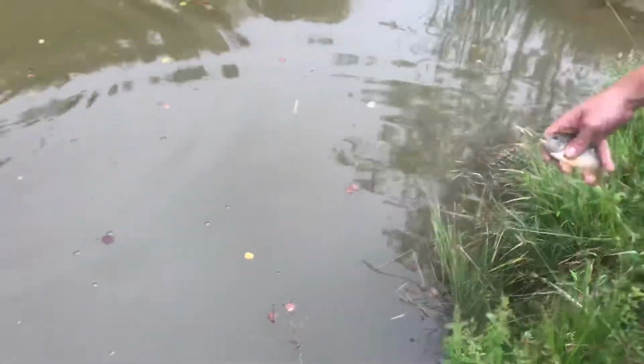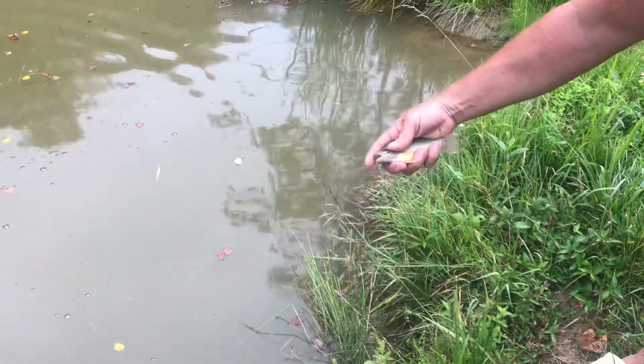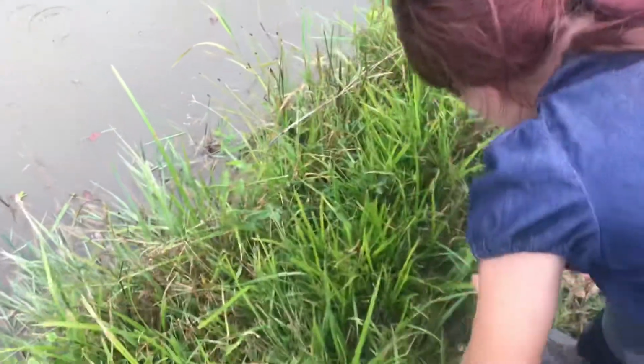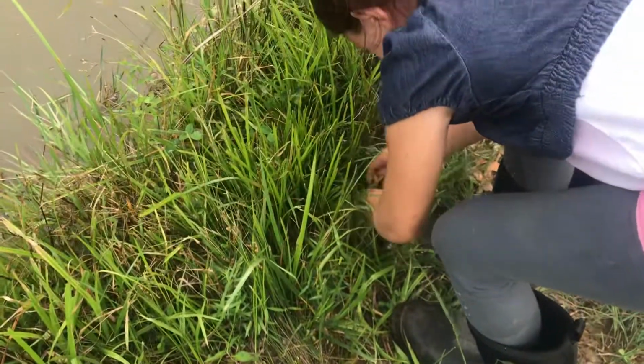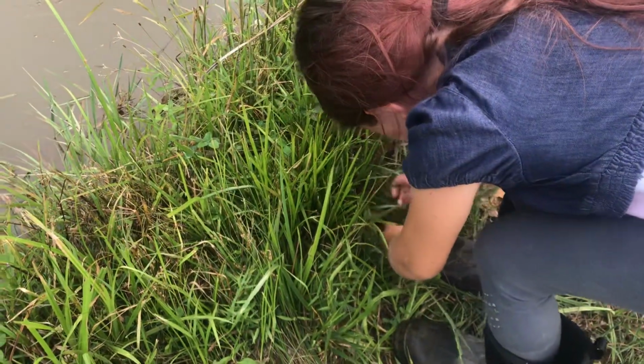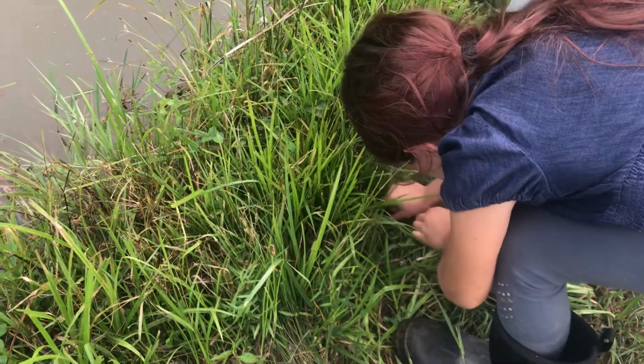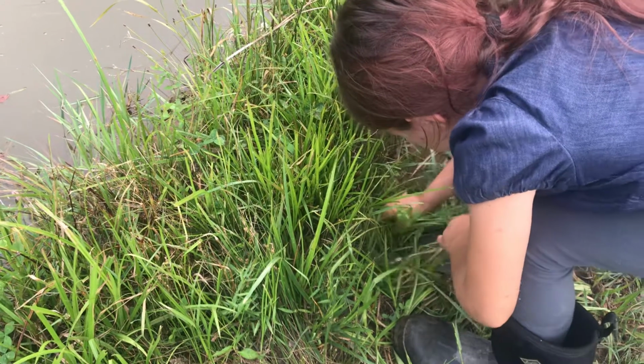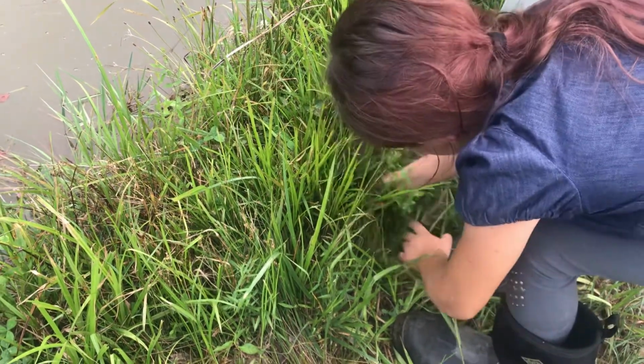There's a decent size little one. I think these are hybrid bluegill or whatever. Here's a baby one. Uh-oh, get him. Yep, we got lots of little ones, but hurry and get them. Our neighbors have a bunch of ponds, so we can throw a minnow net out and catch these again, and then take them and use them for bait fish.